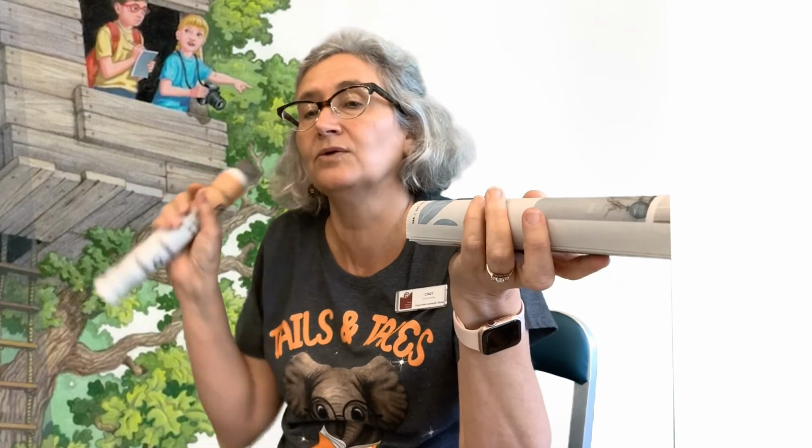The other person is going to go on the opposite side of the room to a different corner, and rather than putting it near their ear, they're going to hold their tube up, and they're going to make some type of quiet sound. Now you want enough space that the person who's holding the tube by their ear wouldn't normally hear that sound. I have a jingle bell.